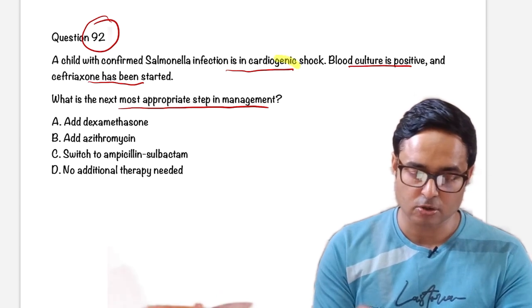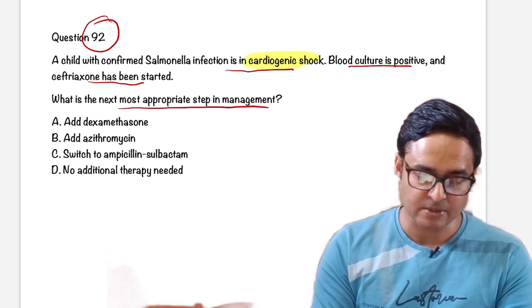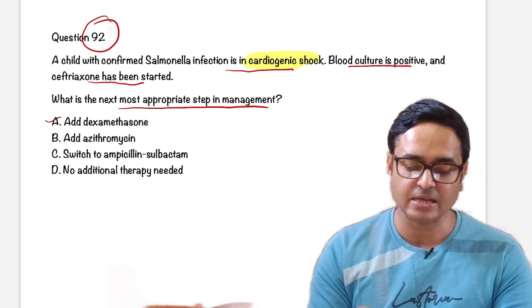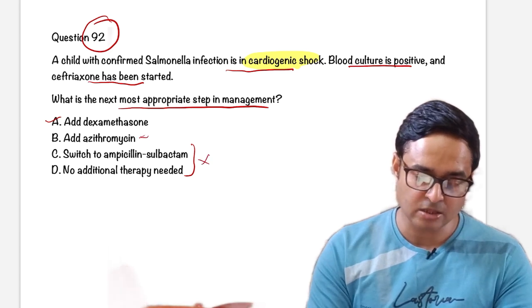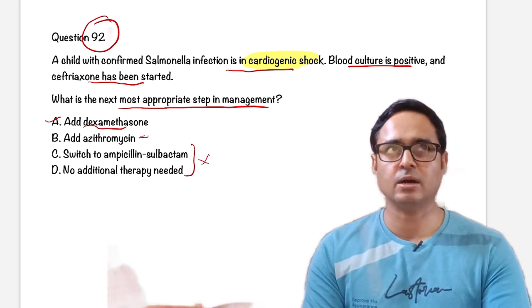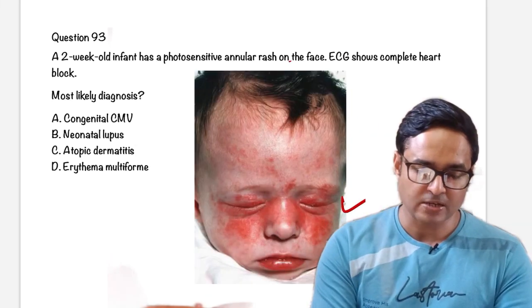Coming back to our question, our patient is in shock. So the next step to add is dexamethasone. Steroids are indicated. Azithromycin, yes, we can add, but these options are not right. Azithromycin we can add, but dexamethasone is the answer because the patient is in shock and shock is an emergency. Okay, going forward to the next question.